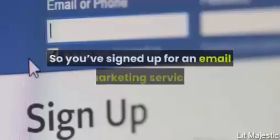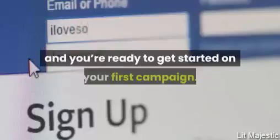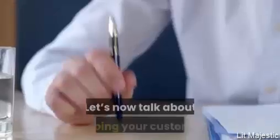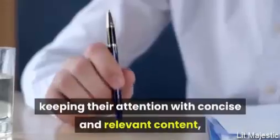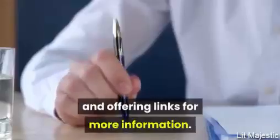Hello! So you've signed up for an email marketing service, and you're ready to get started on your first campaign. Let's now talk about grabbing your customers' attention with strong subject lines, keeping their attention with concise and relevant content, and offering links for more information.